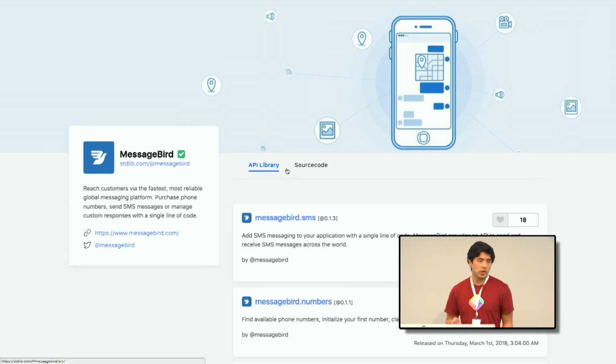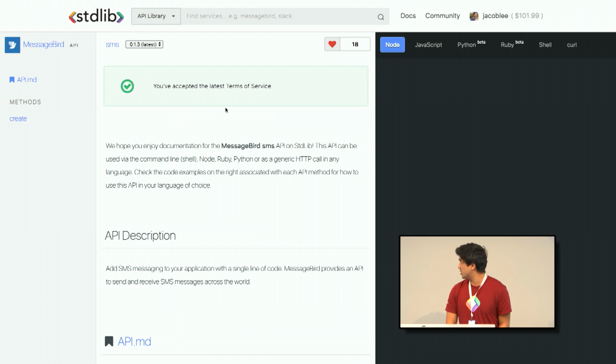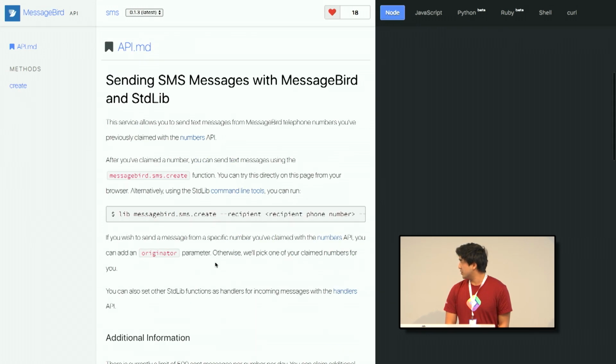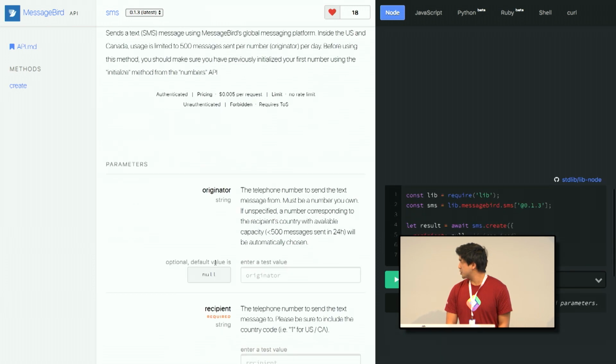So when I mentioned that we make shipping APIs really well, shipping an API is quite simple, it goes beyond just hosting. We actually provide services like documentation. So you can see if I click into this MessageBird API, we have the terms of service here up top. You can actually see exactly how you would use this in an API MD file. And then you can actually try this from your browser.